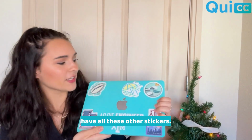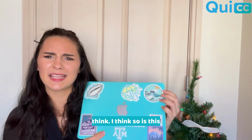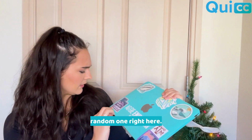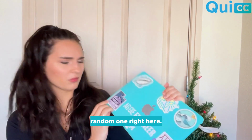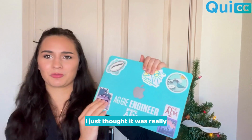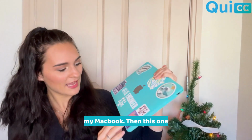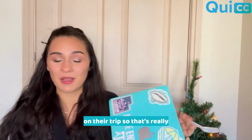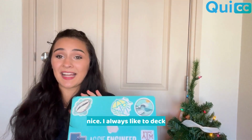I have all these other stickers. This is from Pura Vida, I think, and so was this one. And then I have this random one right here. I don't go to this university. I just thought it was really cute, and so I put it on my MacBook. And then this one is from New Mexico, which a friend had gotten me on their trip, so that's really nice. I always like to deck this out.